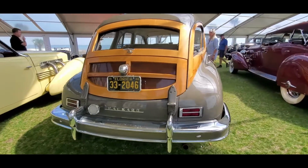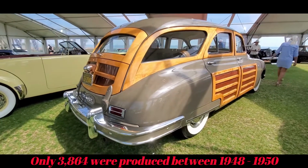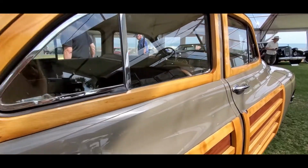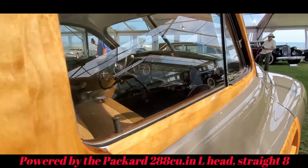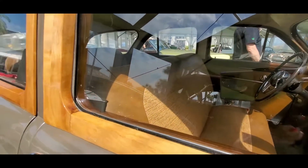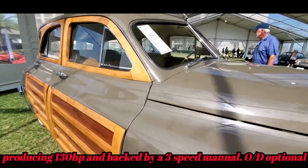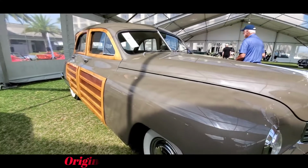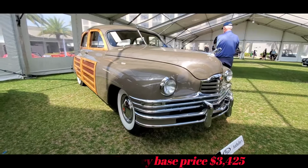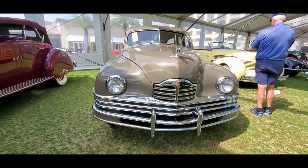An interesting Packard. And quite a Woody, wouldn't you agree? Only has 2 seats. Brown leather. Nothing up on the headliner. This is called a 8-station sedan.